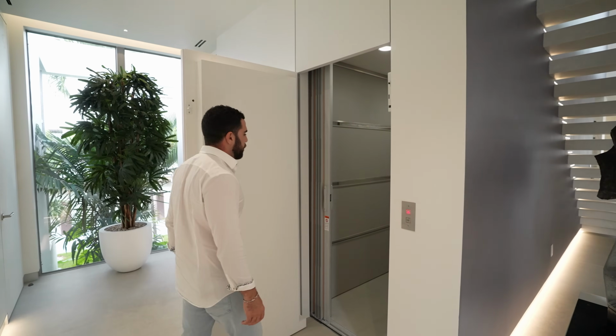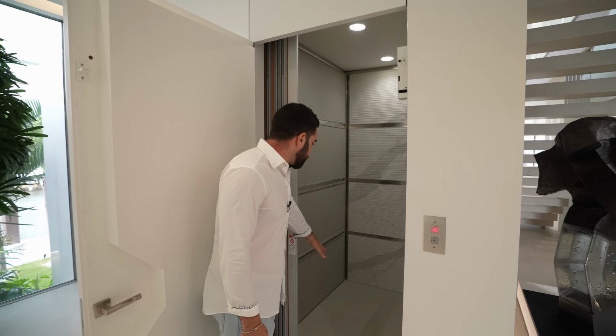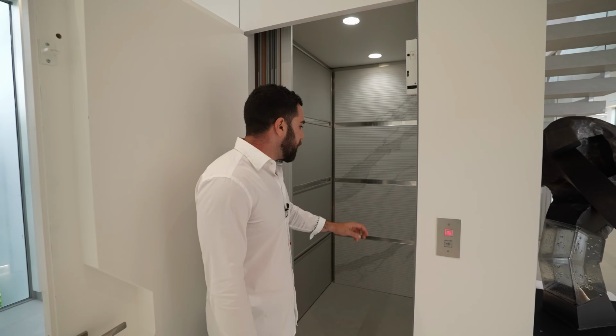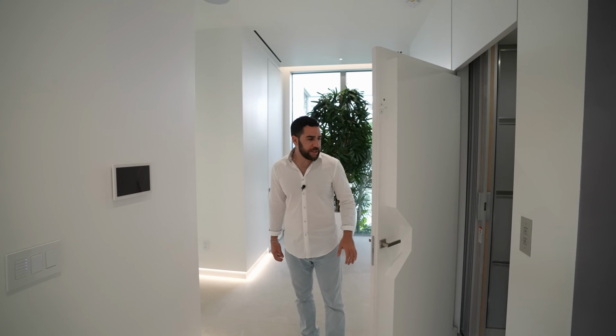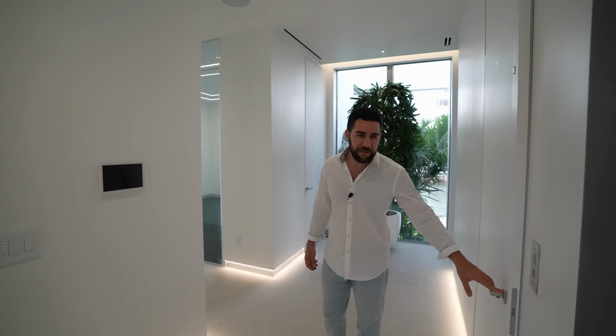And it's one of those finished elevators. It's got the same floor, the same wall, takes you up to the 2nd floor. We're gonna say that for now because we still have some stuff to see down here, and the stairs are beautiful. I'm kind of feeling the stairs right now.